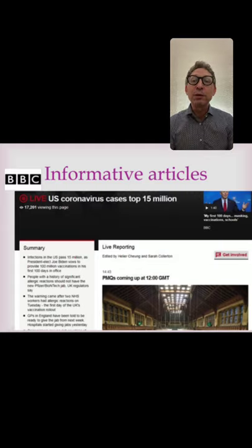So here's an example from the BBC, from today's BBC. U.S. coronavirus cases top 15 million. So I can read that. You can see it's very small on the left column. I can read that, and that's just information. And so it's there, this fact, and then this fact, and then this fact. So informative articles are sets of facts that is being reported to you that you didn't know about. So at the end of the article, you go, oh, okay, now I know. Now I know. This is an informative article.